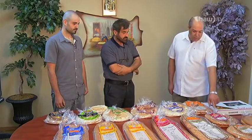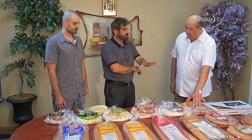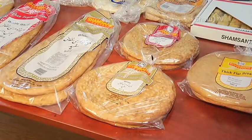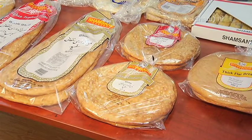And then we've got the rounded tandoori. This recipe is the same recipe, but just some round. People like it to be round, and they can use it as a pizza shell also. Some people prefer that.